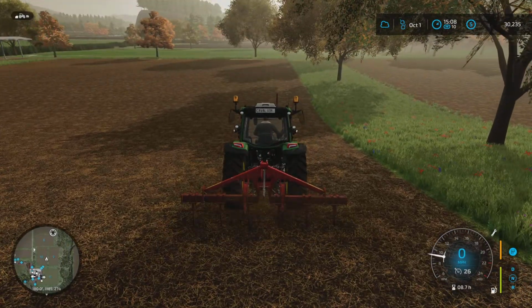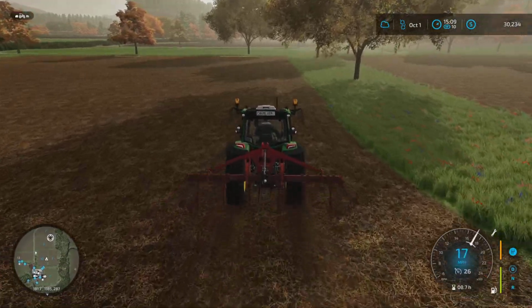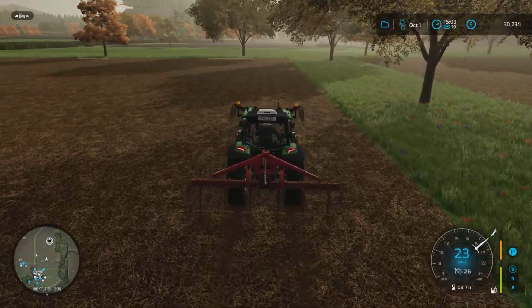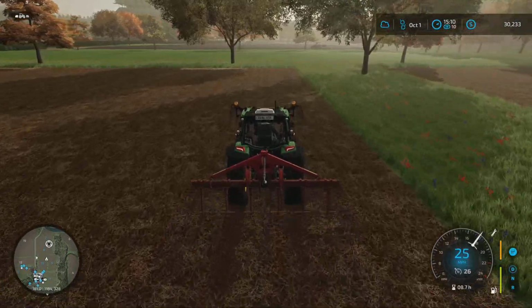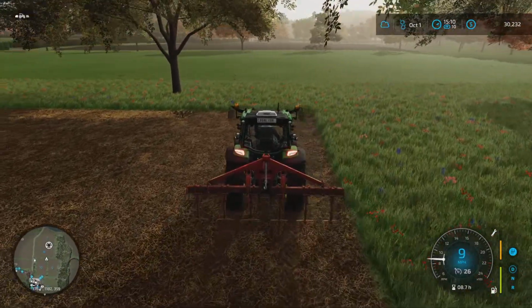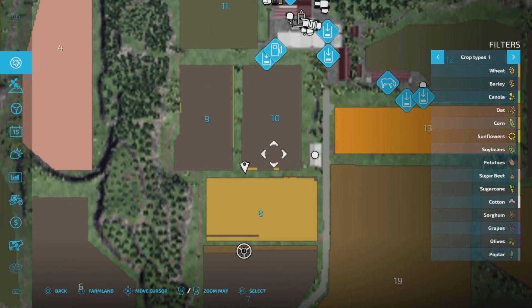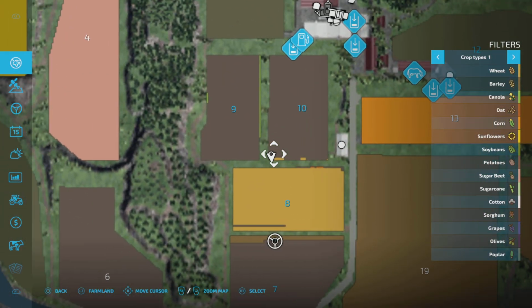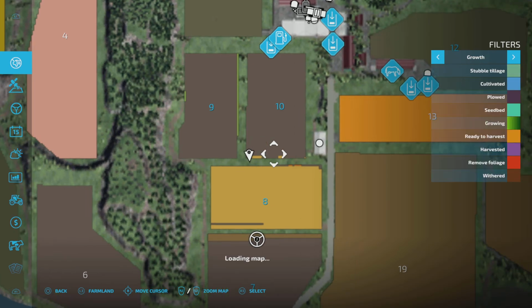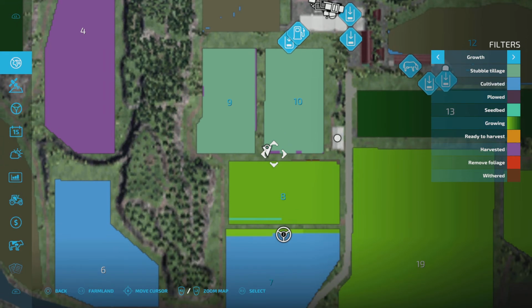One thing I've discovered in the short time I've been playing this map is these big trees that border the bottom of the map really mess up the worker. So I'm going to have to start doing headlands down here so that it can turn around with room. So we'll go up here, and you can already see that those were wheat before. But if we go here, we've got our stubble tillage.